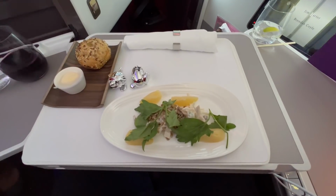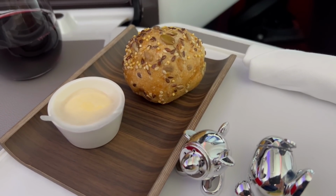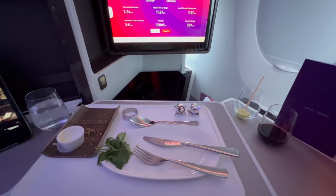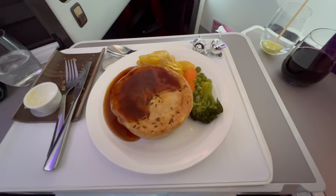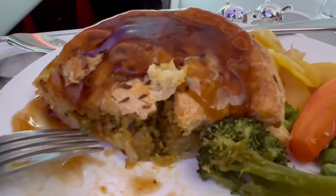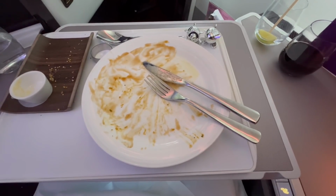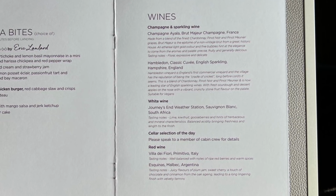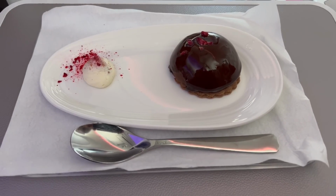For the meal, I started with pear Waldorf salad. This was served with a warm bread roll. For main course, I chose the spiced cauliflower, spinach and lentil pastry pie, served with yet more vegetables. It was a really tasty option. Alongside the meal, I chose a glass or two of Malbec from the wine list. The meal finished with a dark chocolate mousse.